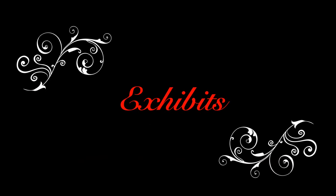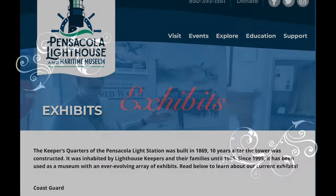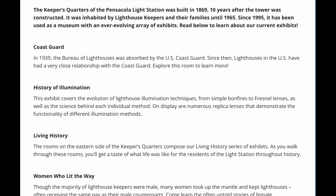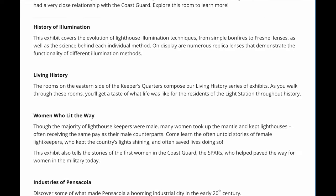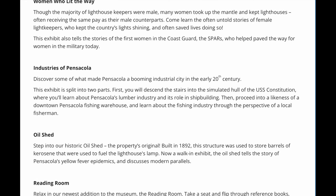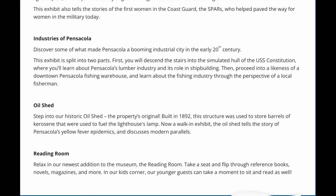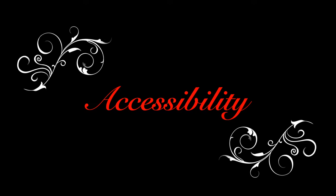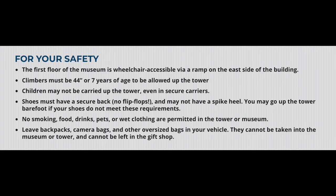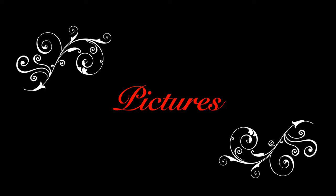Now, what kind of exhibits are there to see? Coast Guard has some exhibits. History of illumination, living history, women who lit the way, industries of Pensacola, oil shed, and the reading room. And how about accessibility on the site? Well, it is wheelchair accessible on the first floor of the museum. Climbers, as you see, have to be 44 inches and 7 years of age. Now let's watch these pictures.